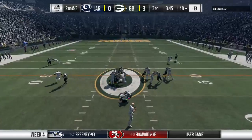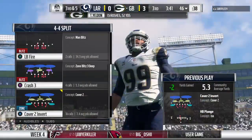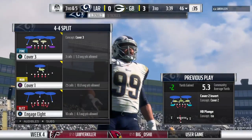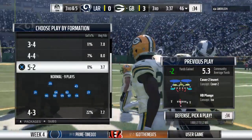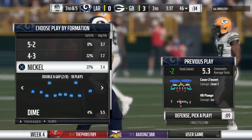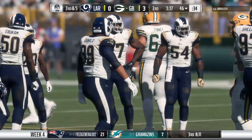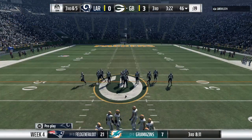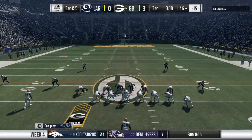Now T.J. Yeldon, and this one goes nowhere. Losing yardage on the play back at the 46. He lost 2 there, and it's third down. The Packers on third down. They've converted just 2 for 6 thus far. This will be 3rd and 5.